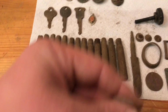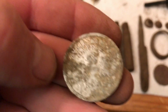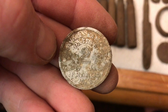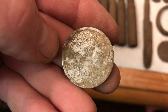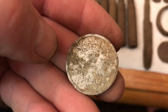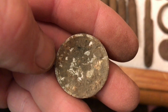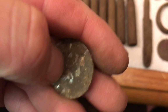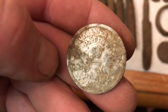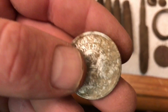So first of all, this ended up being a 2 Franks. 2 Franks, and it's either 1943 or 1945, and I can't tell, as that is a funky looking number on the bottom. I think I'm going to have to soak this, and yeah, it's pretty crusty. It's got this rusty crust on it. I think it's going to clean up good, but I got to go buy some more CLR. That's cool. That's the first French coin I've ever found, so sweet.